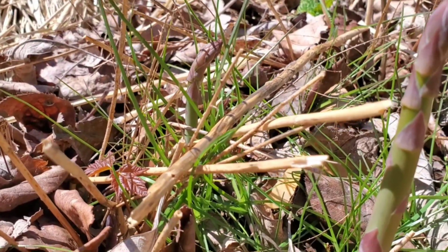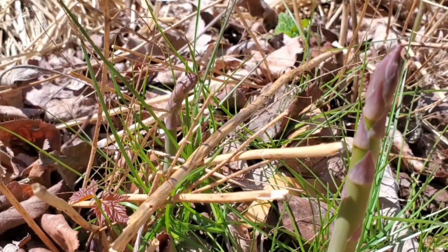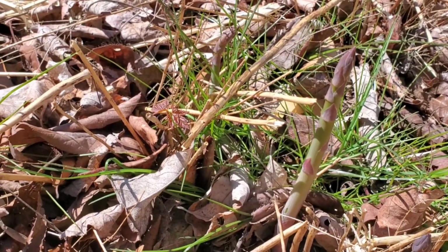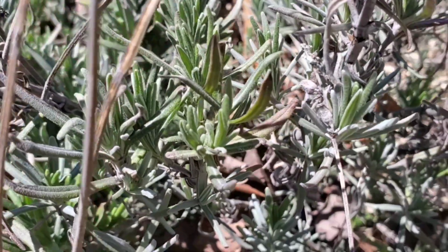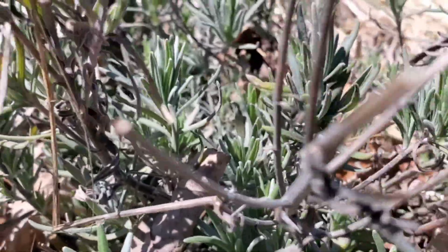So look at that. Jason's going to be so happy. This probably won't even make it into the house. He'll probably eat it raw. So asparagus is popping up. Success. Get all the new growth on the lavender. That is fantastic.